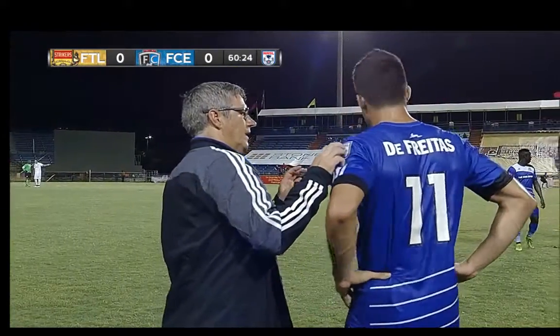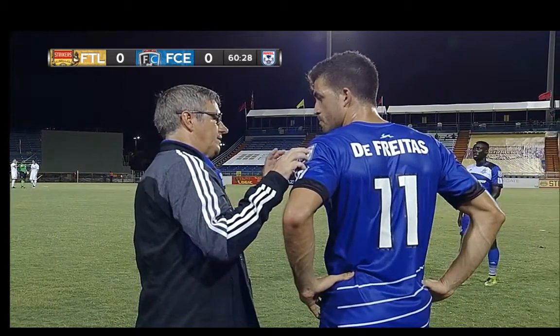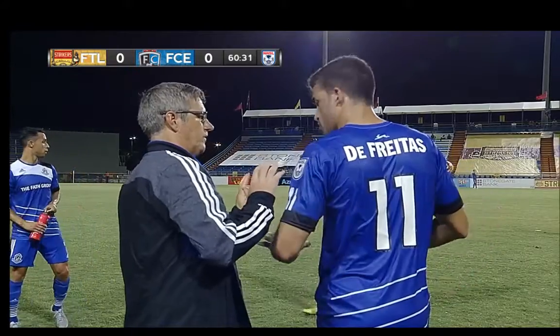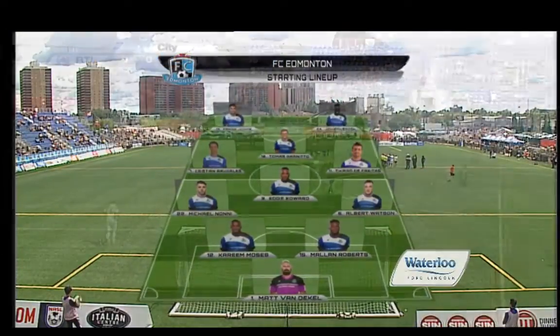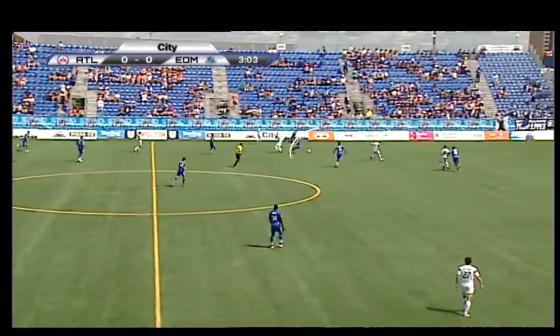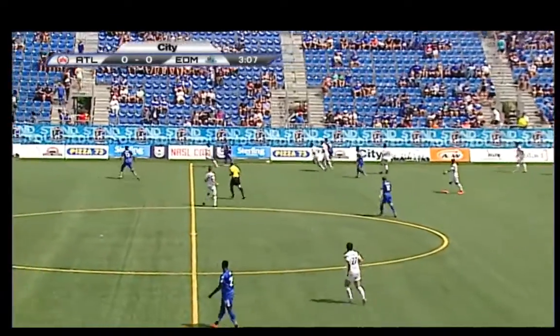I don't know if that's whiplash. Just a little knotted up, a little bruise. De Freitas, anything back there can hurt. De Freitas having a conversation with his coach, trying to make some adjustments. For FC Edmonton, Matt Van Okel in good form and a back. De Freitas with the interception from that flick that went wide by.